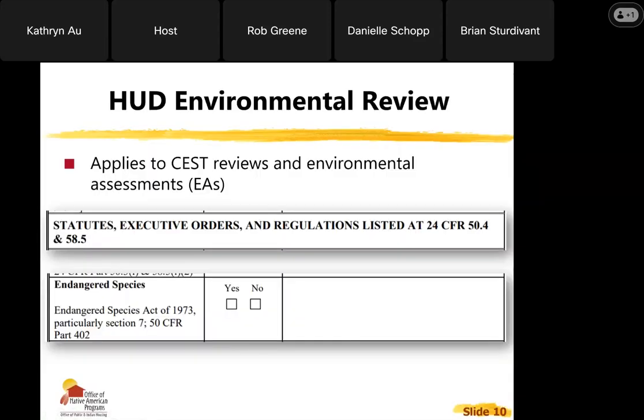And that's going to apply to your CEST review, so your categorically excluded subject to 58.5 reviews, as well as your environmental assessments. And you record that under the 58.5 checklist, also known previously as the statutory worksheet, under endangered species.